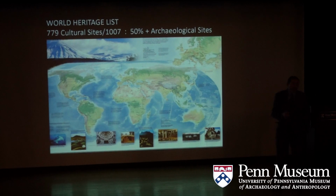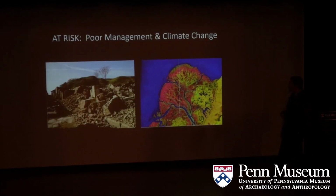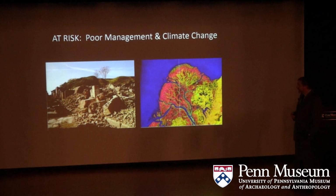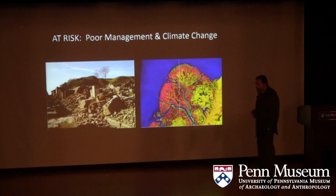Archaeological sites represent actually more than 50% of the cultural sites identified on the World Heritage List. So of the 1,007 sites that have been identified based on cultural aspects, more than 50% are archaeological sites. Archaeological sites have always been at the forefront of tourism, of visitation, since Herodotus. And so they are certainly sites we are familiar with.